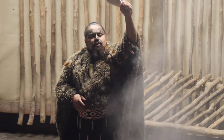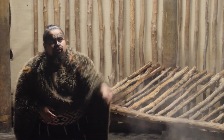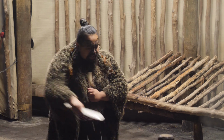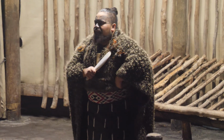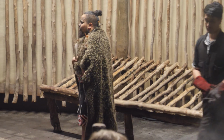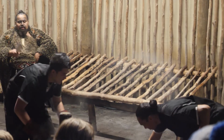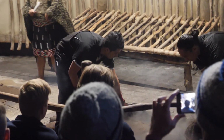Bravo. On top of the wood we place geothermal volcanic rocks. Burn the wood, wait for the wood to collapse. The rocks fall inside the pit, then remove the ash, leaving a pit full of hot rocks. On top of the hot rocks we place our food baskets. The first food basket is the meat, then goes the vegetables, then goes whatever else we like to add inside our meal.